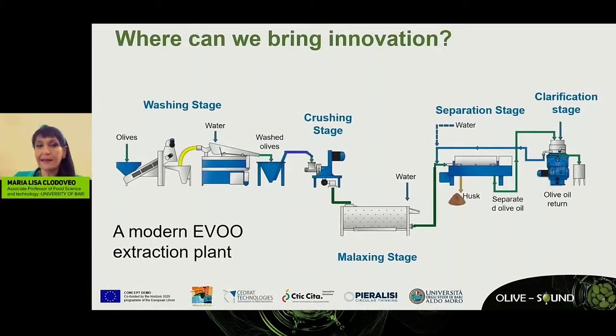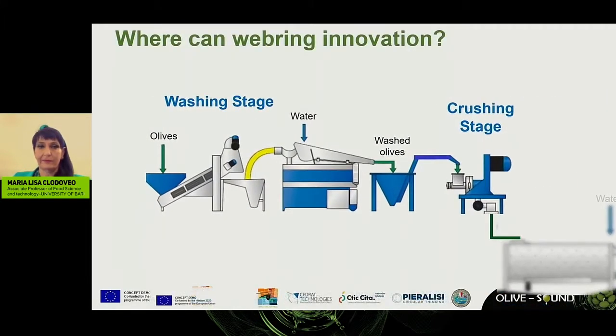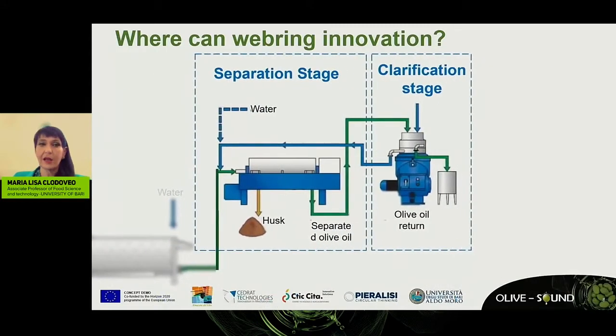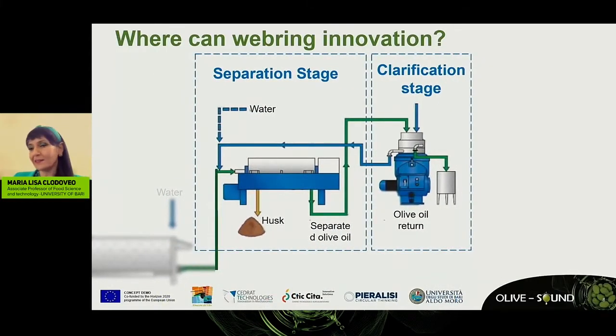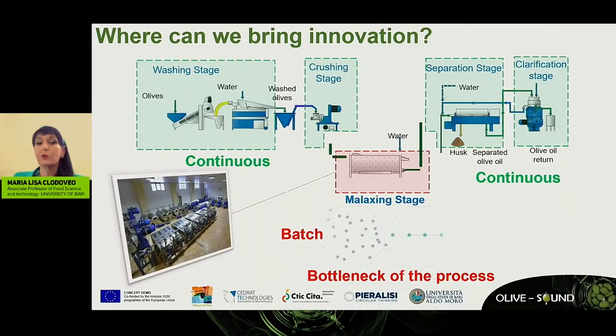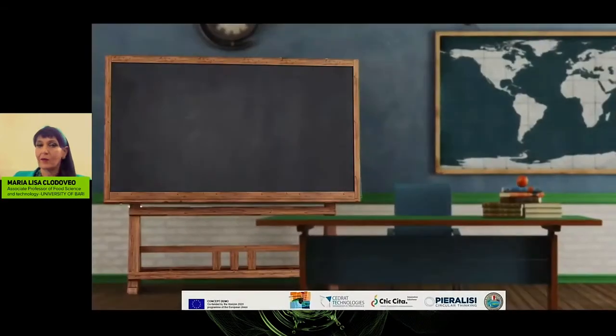If we look at the current system of extraction of extra virgin olive oil, it is clear that all the machines upstream of the malaxer operate continuously, and all the machines downstream of the malaxer operate continuously. The malaxer is the only discontinuous machine in a continuous system. So the malaxer represents the bottleneck of the process, and the current solution consists in multiplying the number of malaxers. Ultrasounds are the best solution to overcome this problem. Okay, but what are ultrasounds?